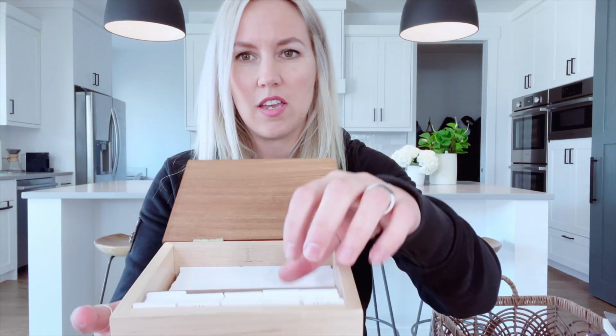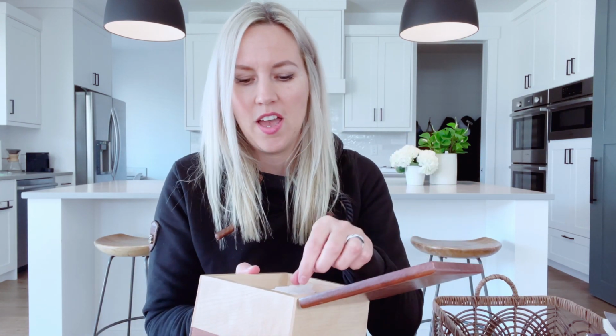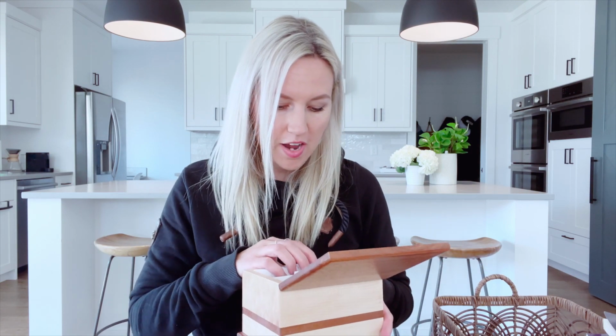And literally you can see there are tabs in here and they go by daily, so your daily verse, and odd and even. So if it's the 11th, it's an odd day, obviously, and you're reviewing some of the verses that you've already memorized. And then it has daily. So if it's a Monday, you review the verse that's behind the tab on Monday. And then it has the days of the month. So if it's the 15th of the month and it happens to fall there, then you have a verse there.